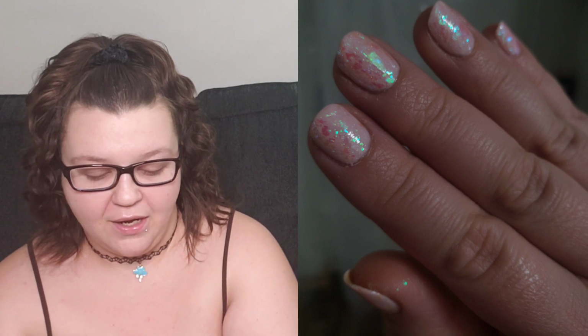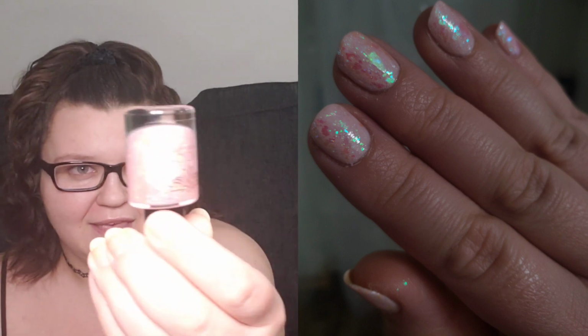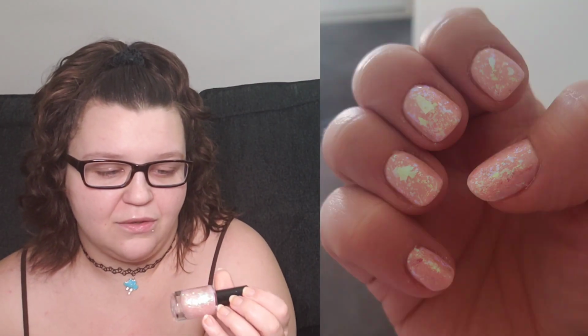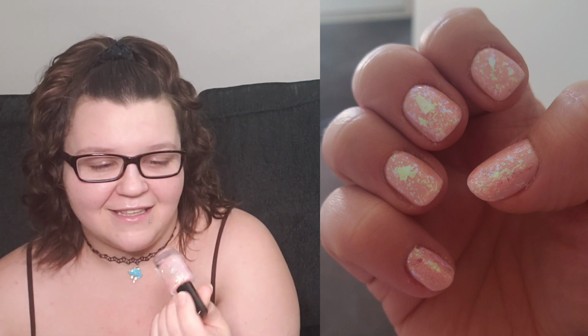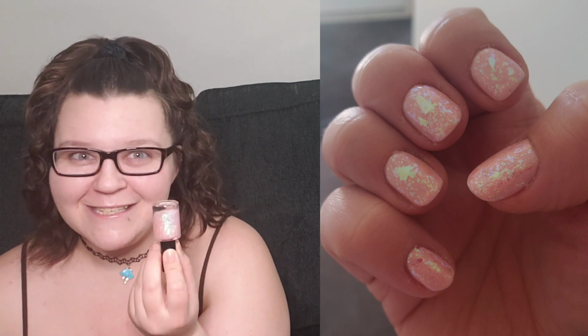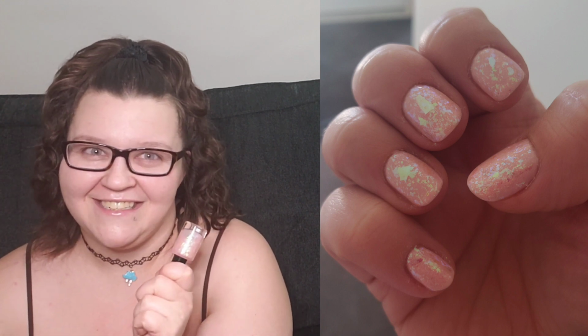And then I put on Phoenix's Loyal to Artemis over the top, and this is a super iridescent, beautiful flaky that shifts into blue and purple from like that aqua color. And this one does build up on its own, but I'm gonna try to preserve it because this one was from Hella Handmade Creations, and it's just too good.